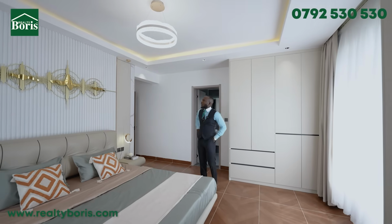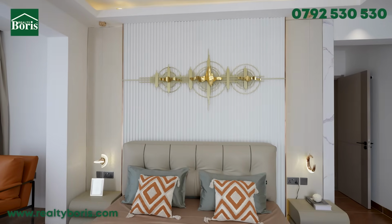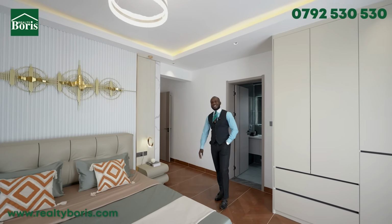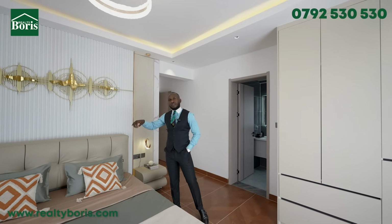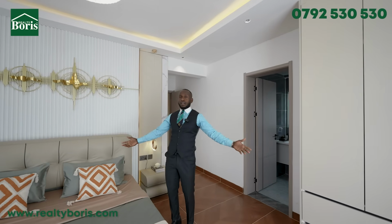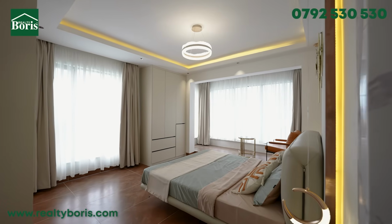On the wall, you can do a lot with this wall. But I also like the fact that it gives you room to fit your bedside drawers, and a 6x6 can fit here comfortably. From the comfort of your bed, both of you get to enjoy views of the neighborhood. You get 2 picture windows on the left and on the right hand side.